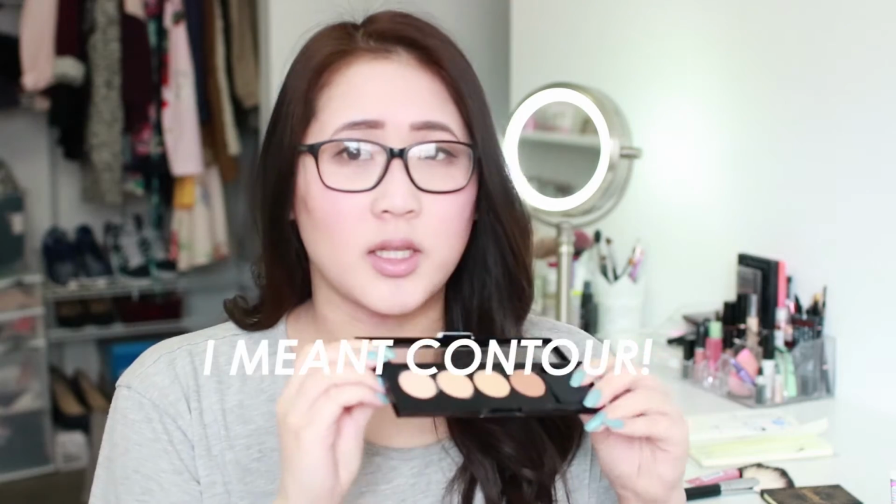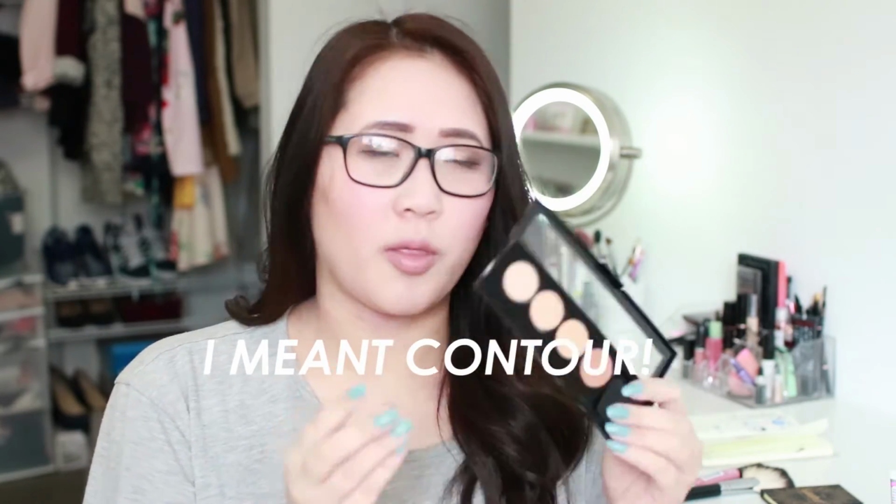So the next things I have are concealer types of products, so I'm going to show you the more affordable side first. This one is the L'Oreal Paris Infallible Total Cover Concealing and Contour Kit. The thing is, I haven't used the concealing part of it yet, so I can't really talk to you about that, which is probably the darkest shade right here, but from the look of it I feel like it might be pretty good. It's pretty blendable.